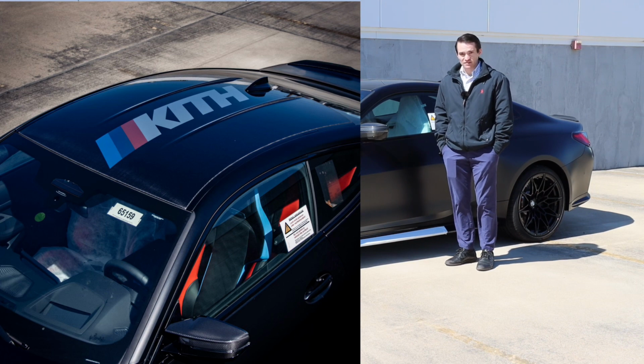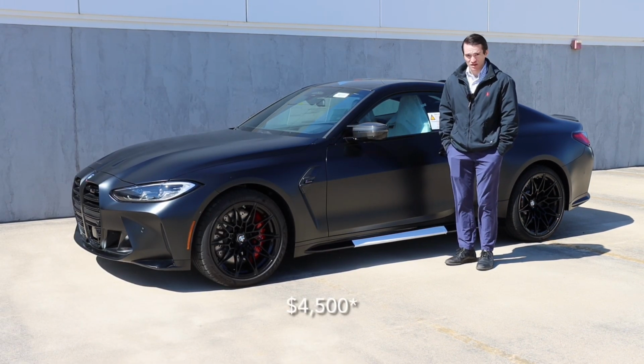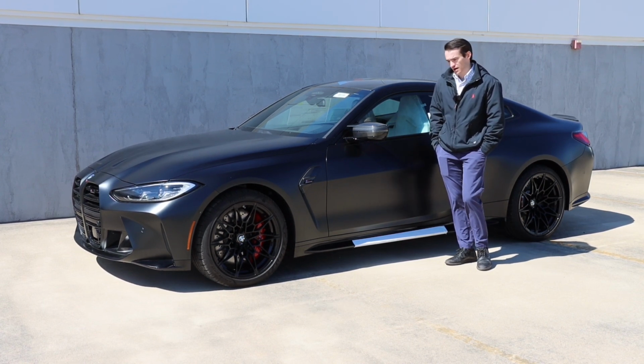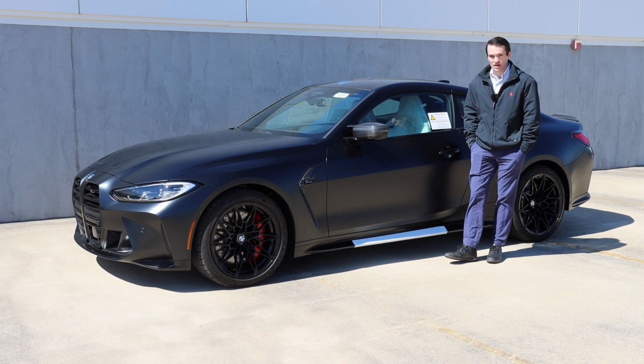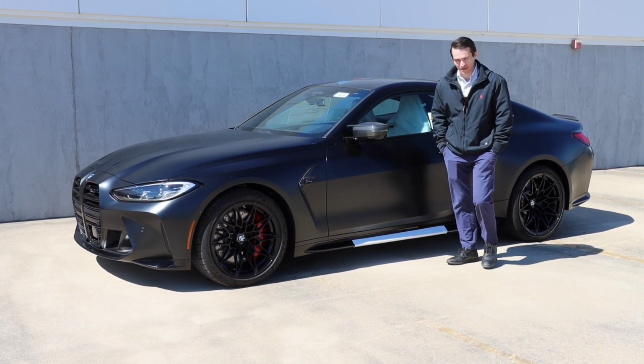This was a pretty expensive option on the Kith M4s. It's a $4,700 option if you ordered a Kith M4 or if a dealer ordered a Kith M4 to get that decal. Not all of them have it, but this one does. So cool to see that. But that's the side of the car. Let's move around to the back.